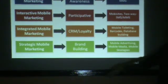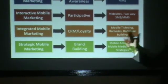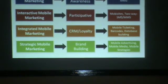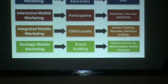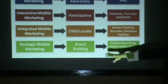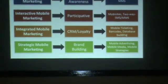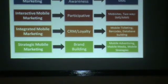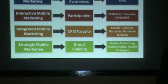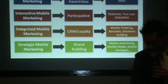Or what kind of mobile communication or marketing program would you create to leverage mobile media, to leverage your advertising, to be able to create a new brand or a new target market, or maybe a different product line? So this is where strategic mobile marketing really fits in. It's leveraging at a very strategic level, or using mobile to influence change within your strategies from a marketing point of view. So that's the implementation guidelines, as we call it, for the mobile marketing mix.